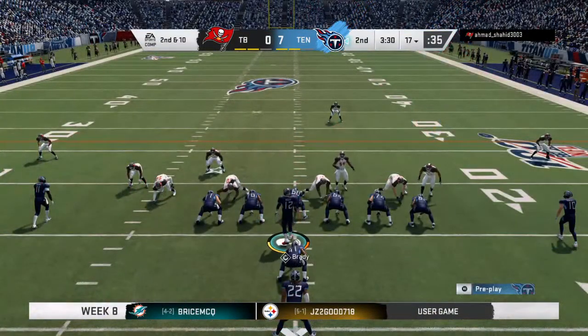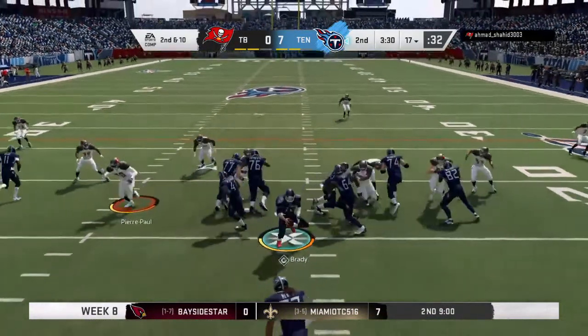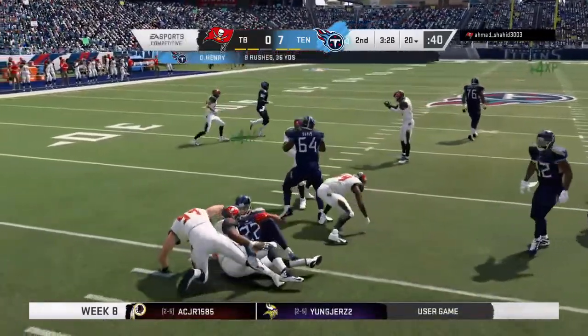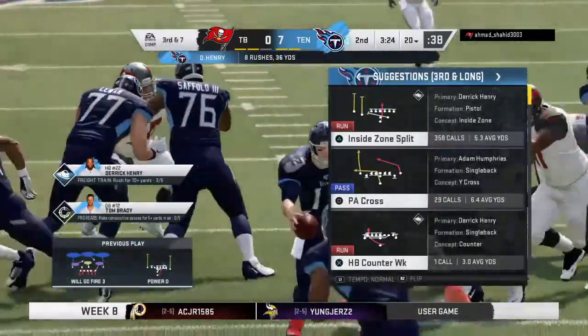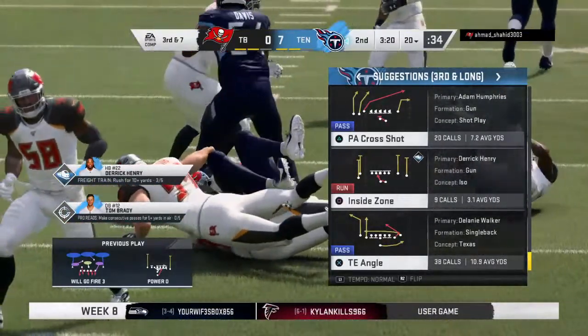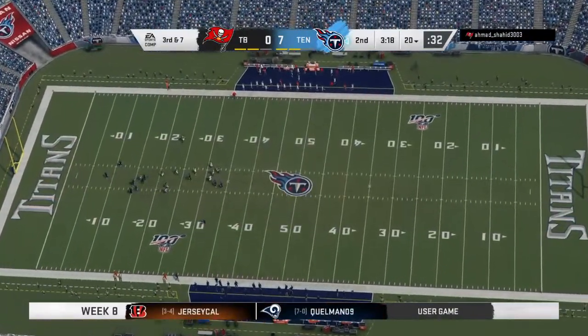Brady's incompletion on first down leads to a 2nd and 10. Now it's Henry, and he's taken down. It's a gain of 3 from the 17 to the 20. Well, that's a good start to this drive on the defensive side of the ball. Force the incompletion on first down, then you're able to shut down the running play on 2nd.